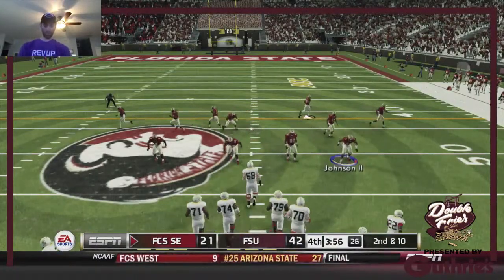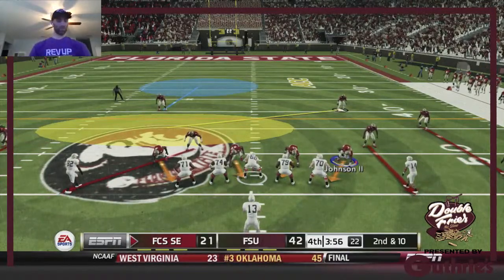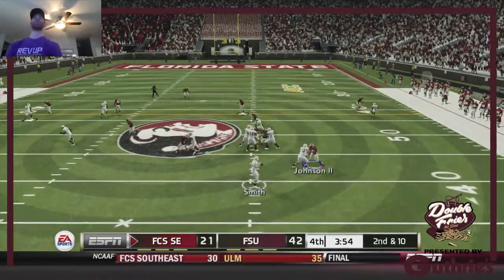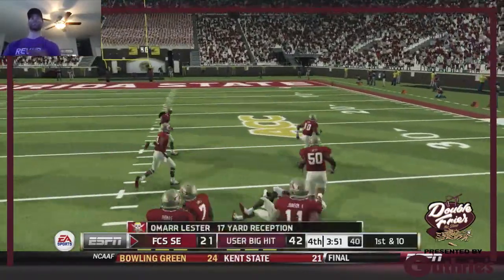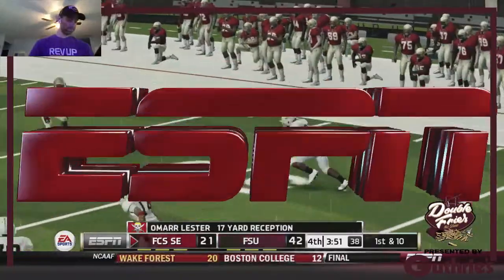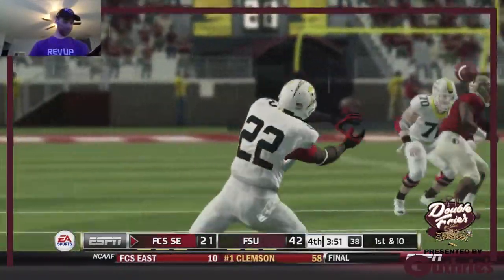From their own 47-yard line, it's second down. They come out in a 5-wide set. He's at the 40. There's a strike complete. And he's taken down at the 36-yard line. Makes the tackle at the 36-yard line. First down.